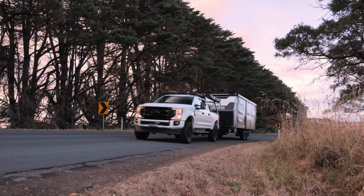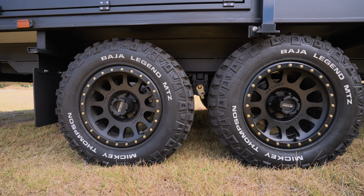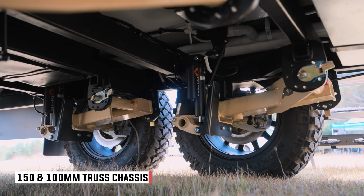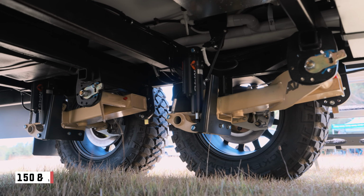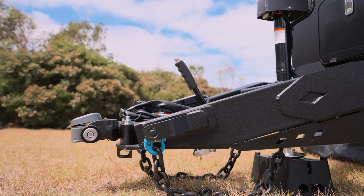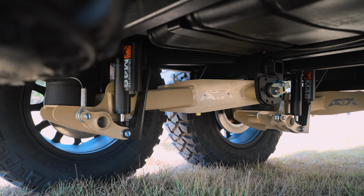Mel, the Kokoda, it's got a lot going on, but fundamentally, what matters is how it's built and if it's built well. What do you see? In some ways it's built conventionally. It has a galvanised steel chassis, a very solid chassis I should add. It has 150mm rail that sits on top of a 100mm rail for the chassis, and then the drawbar is 150mm too. So it's a very solid construction underneath.